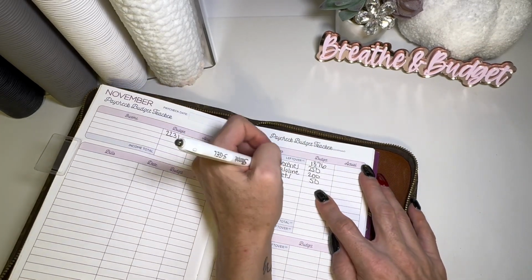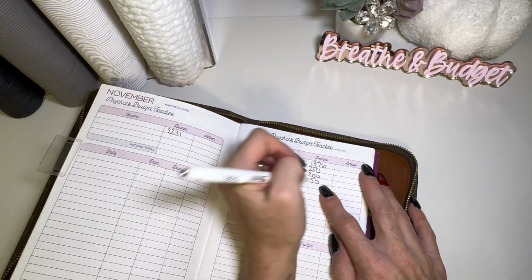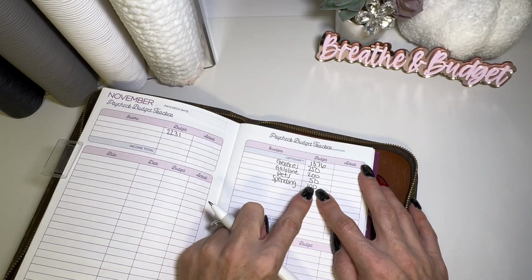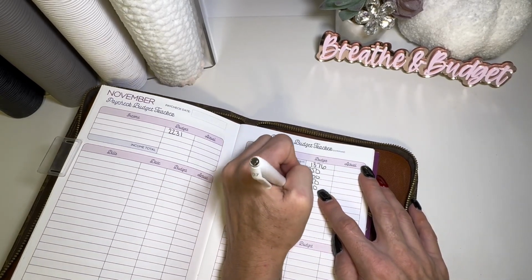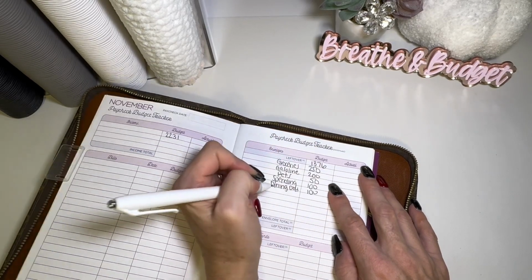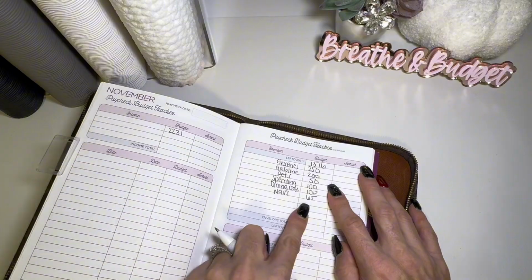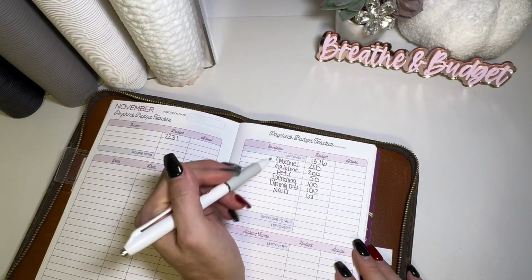Okay. Then for spending, my husband is going to get $100. I already got my $200 for the month. He does $400, so I'm not going to pull any for me. Dining out, I'm going to pull $100. And then for my nails, I'm going to pull another $65. Some of the money I left in to replenish my checking account cushion.